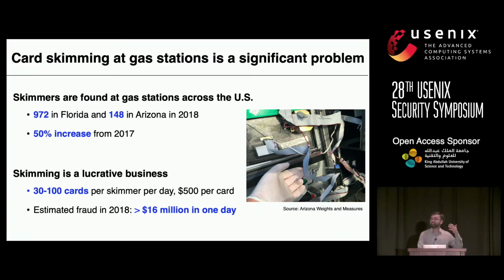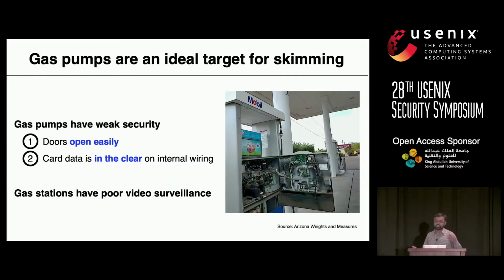And so why are these criminals actually targeting gas stations and gas pumps? Simply because gas pumps have really weak physical security. The doors can be opened quite easily using either a crowbar or a universal key. And once the door is open, the card data is transmitted in the clear on the payment circuitry. Add to that the fact that gas stations have really poor video surveillance makes them an ideal target for performing skimming.